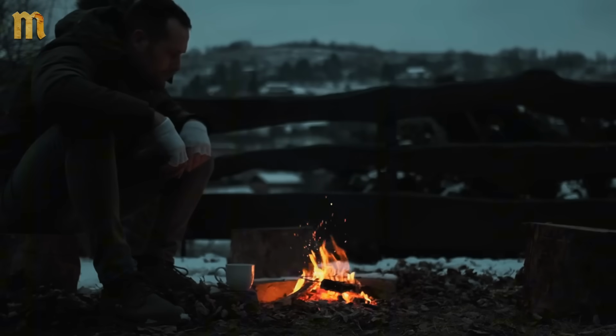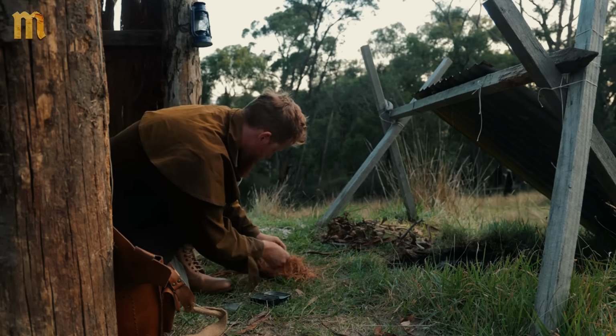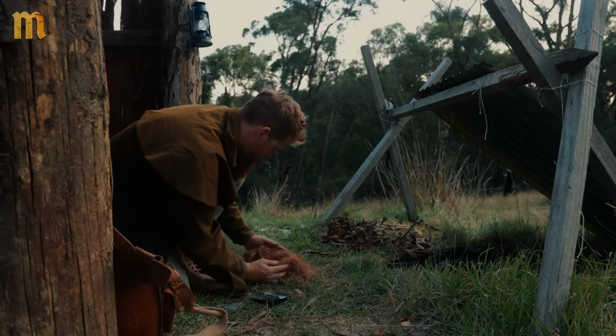Master this old-school technique, and you'll spark flame in weather that would douse disposable lighters. When modern gear fails, remember, medieval ingenuity distilled down to a handful of steel and stone still ignites survival.